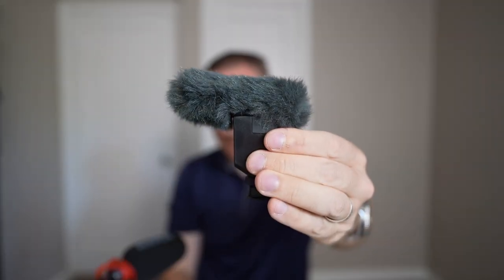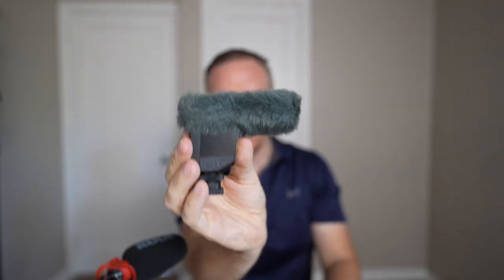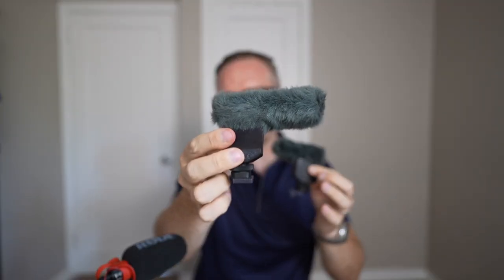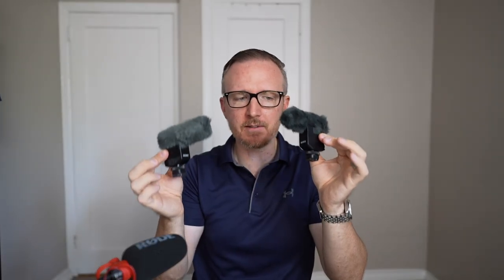Now, if you do have one of the Sony cameras with that multi-interface hot shoe on top, this is where you can start to take advantage of microphones like the Sony ECM-B10 or its bigger brother, the Sony ECM-B1M. These things are awesome. I fell in love with the ECM-B1M. I use the ECM-B10 as well. Both of these are amazing microphones.